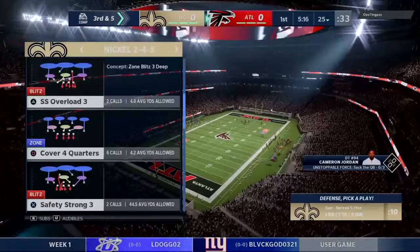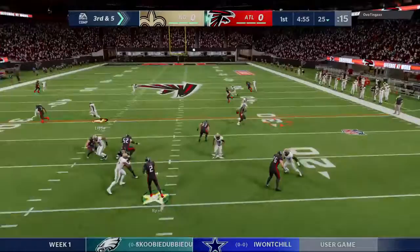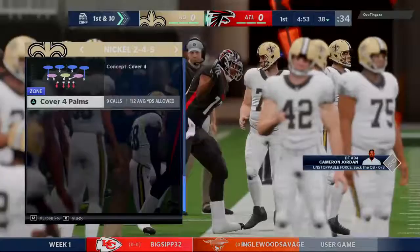Third play here, this opening drive, as they're up against a 3rd and 5. From the shotgun, Ryan. And he's got his man in stride, complete. And he takes us beyond the 35 before going out of bounds. It's a gain of 13 and a first down for Atlanta.